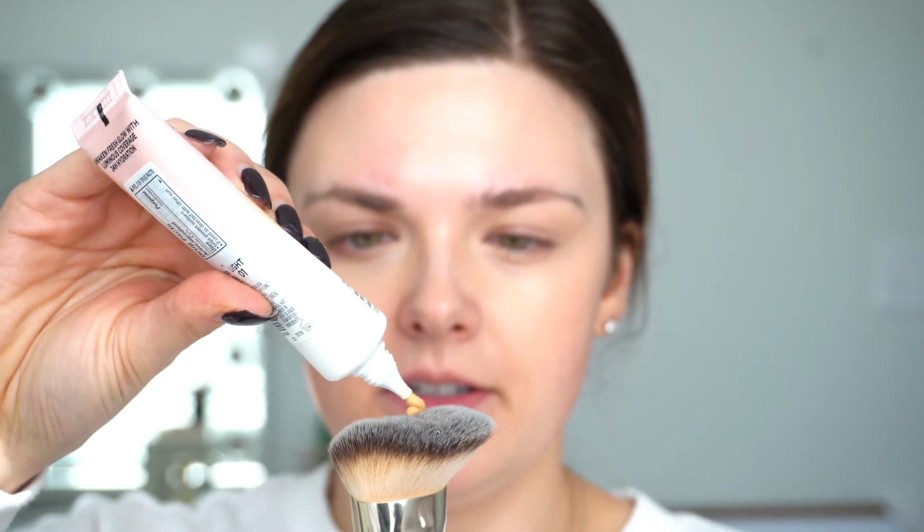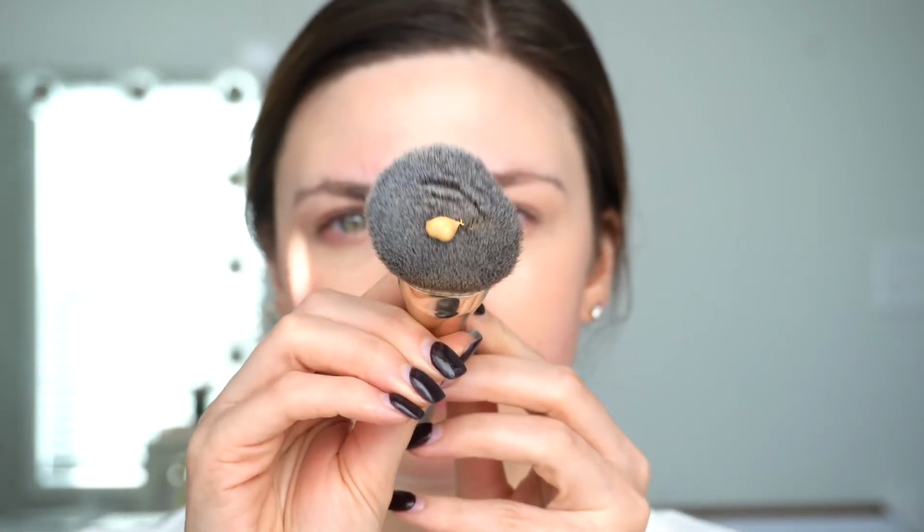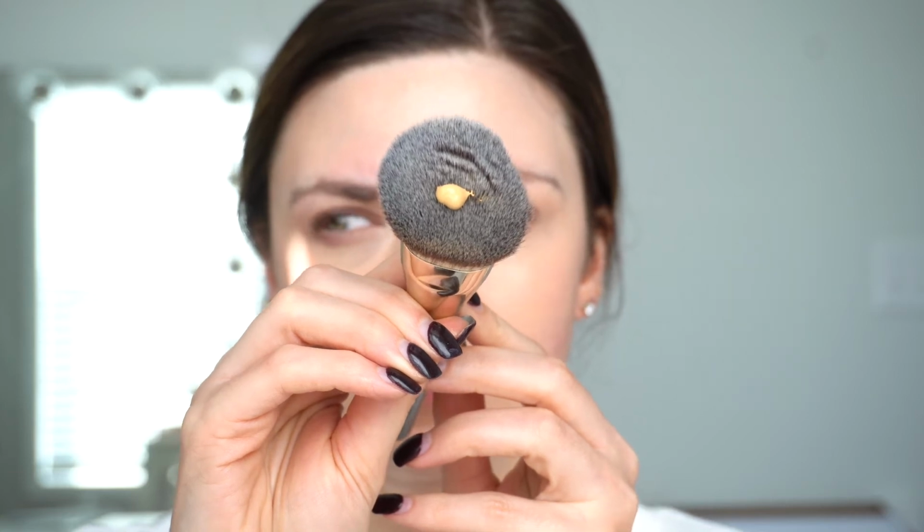So I'm gonna use this brush. This is the BK Beauty 101 brush, and I'm just going to put a little pea-size amount on here, and we're gonna do the right side with the brush. Yeah, so this color is a little too yellowy for me, but it's not bad. We can make it work. It is so hard to pick a shade in something like this online.